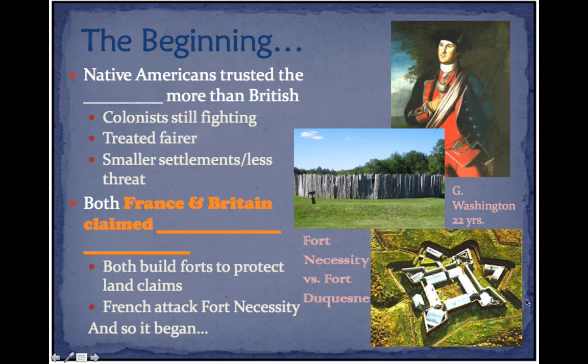Yes, I agree. The French. The French had also really established themselves in this area. They had created good relationships with the natives and a very profitable fur trading business. Now some say that it was Washington himself that prompted the French attack on Fort Necessity.